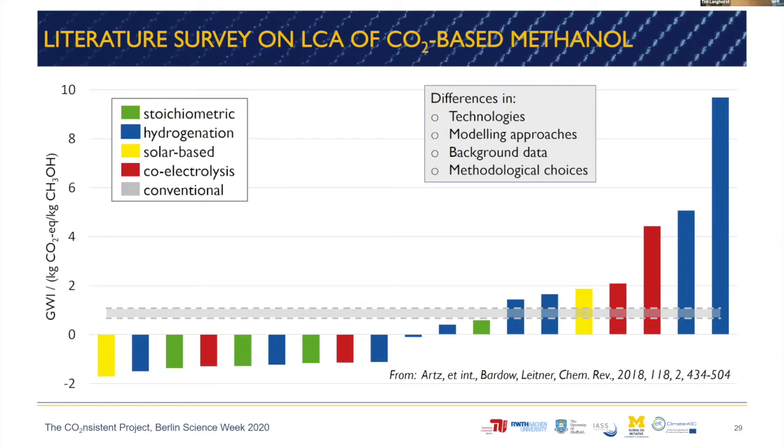What you see here, each color represents one technology, and if there's more than just one bar, this means that there are different studies that come to different results. For example, if you see here the blue bars, some say it's even better than the conventional one you see here as a gray line. However, other studies come to completely opposite conclusions. And why is this? About this, you will learn more in the talk of Stephen.